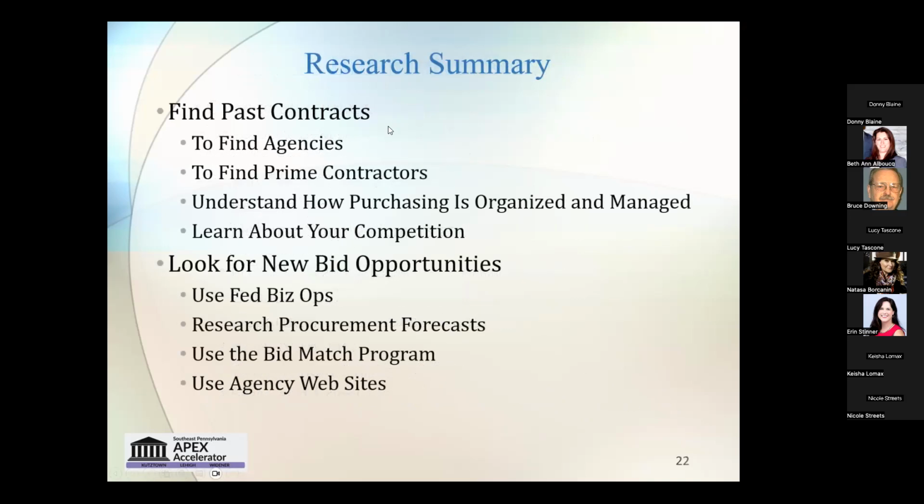So in summary, the things we want to do are, first of all, go out and find the agencies that are writing contracts for you, find the prime contractors, understand how they're managing purchasing, what kind of contract mechanisms they use, and learn about your competition. Past contracts will give you this information, and as I said, FPDS is the place to go for that.